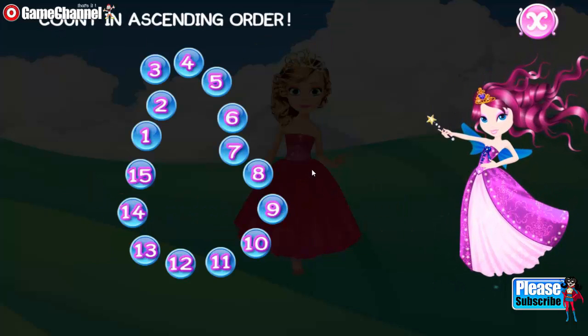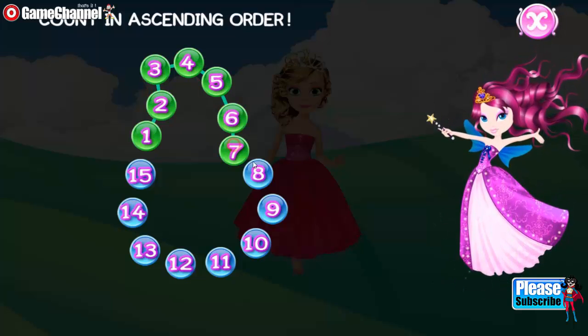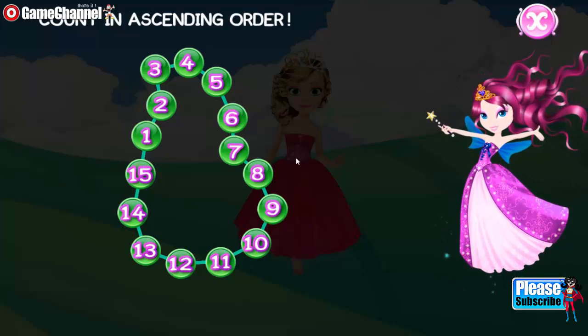Count in ascending order. 1, 2, 3, 4, 5, 6, 7, 8. Try again. 9, 10, 11, 12, 13, 14, 15.